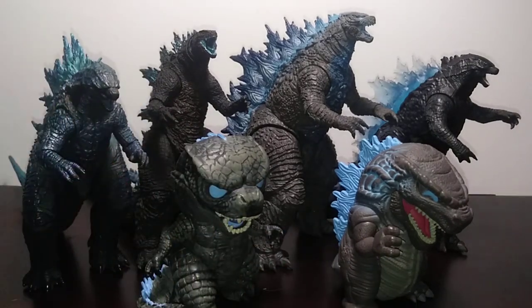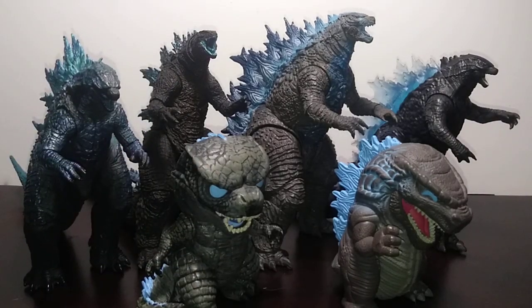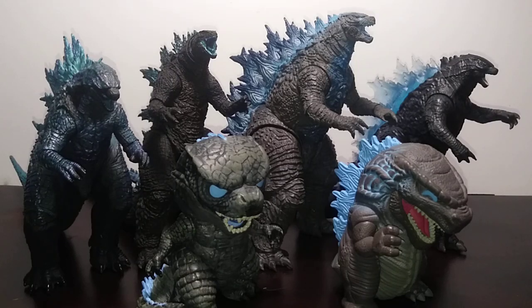I'm not stopping you from buying any of these guys. Go onto eBay, Amazon, wherever secondhand market you can find any of these guys, because they're floating around there and they vary in price a lot.